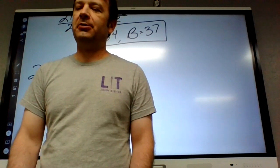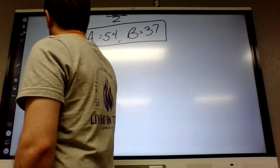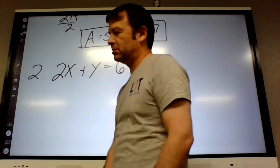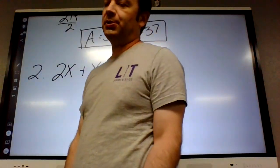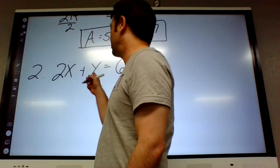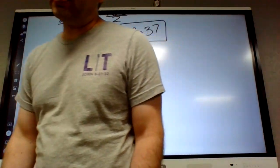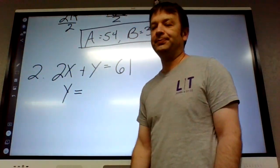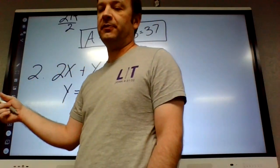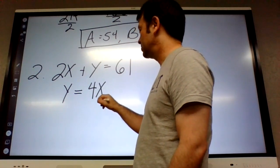Okay, it says the sum of twice a number and a second number. How would we write that? 2A plus a second number, so confusing. Twice a number plus a second number is 61. It doesn't matter what letters you use. Then it says the second number is, so what's the second number? We called it Y. The second number is 17 less than, what does that mean? Minus 17 from 4 times the first number. So what's 4 times the first? And 17 less than that.